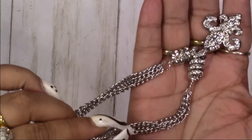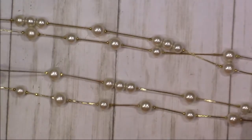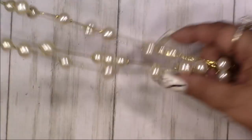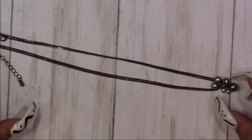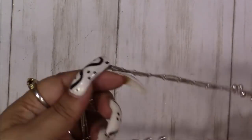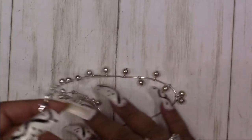Got a fleur-de-lis choker. That's pretty. Multi-strand pearl necklace. That's beautiful. I like that. Really good condition. It's a gunmetal black necklace. Little pearls at the end. Pretty beaded silver tone multi-strand necklace. This is made by Liz Claiborne. That's pretty.